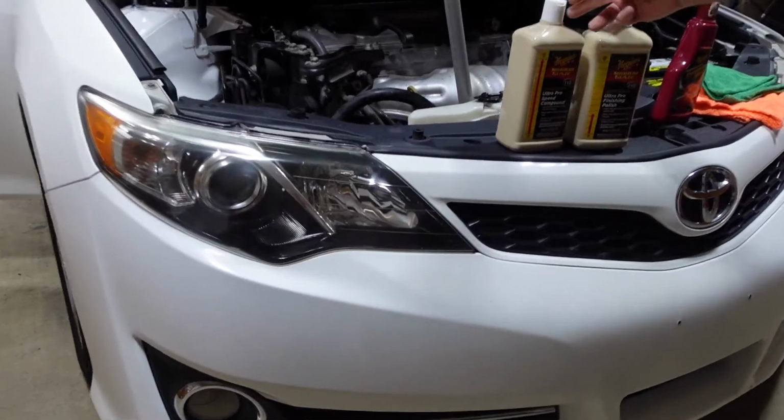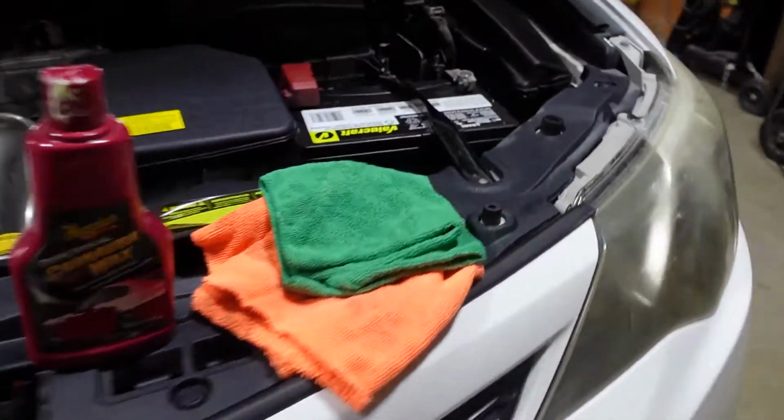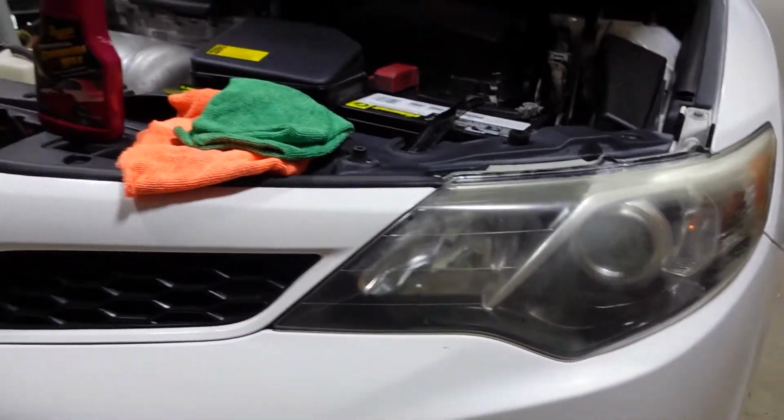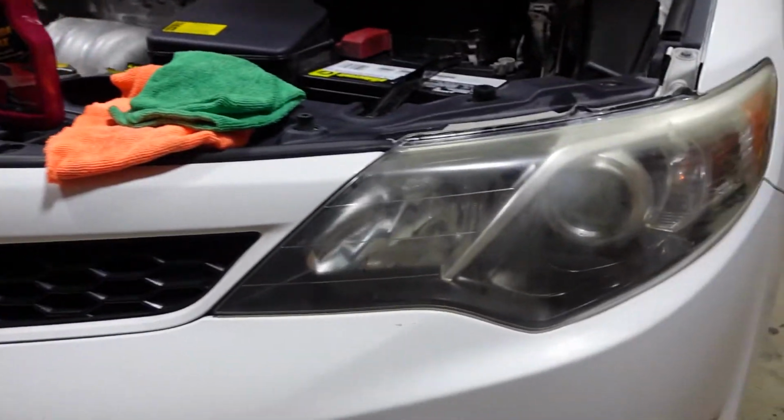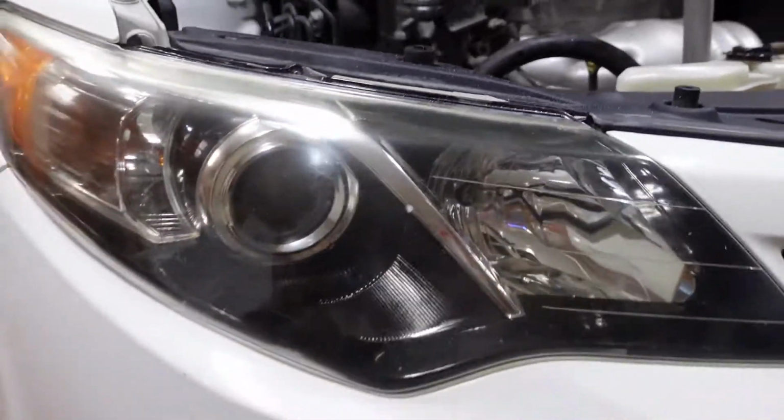So it's not even finished. This is only the first step, and it already looks really good compared to what it was before. Can you tell on camera the difference? It's a huge difference. Yeah, it looks really good, just for only being the first step.